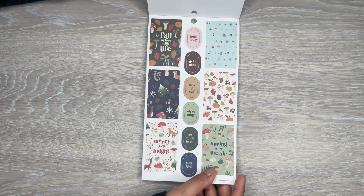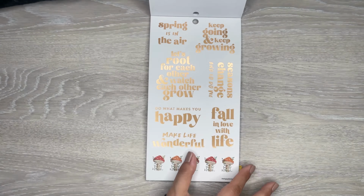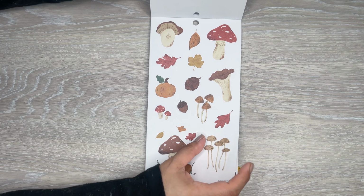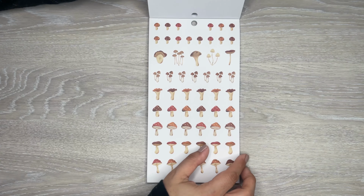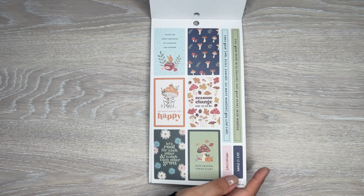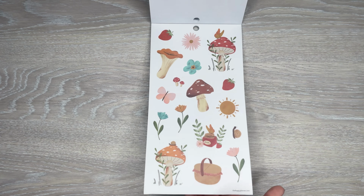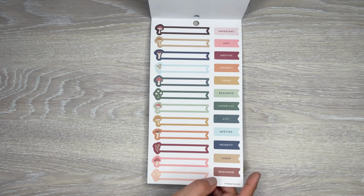Okay, so we have the boxes. More dashboard. Oh, this is for a dashboard planner. I think this theme, maybe. That's why there's a lot of dashboard. So lots of mushrooms. More boxes. The spring ones are cute. Okay, so it's fall, spring, and winter, but no summer, which I'm totally okay with. I'm totally okay with getting rid of summer.